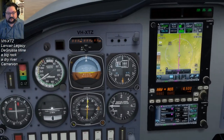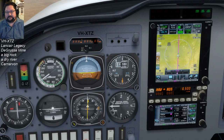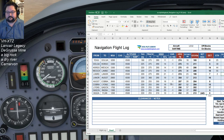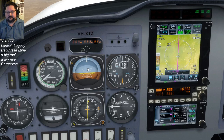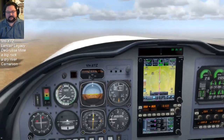Speed 210. Yeah, starting to run into that headwind now. 16 knots on the head. So I'm going to stick with that 280 at 21. Might be a bit much, but you know.